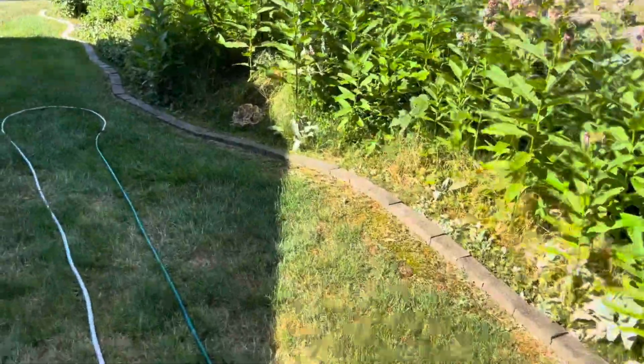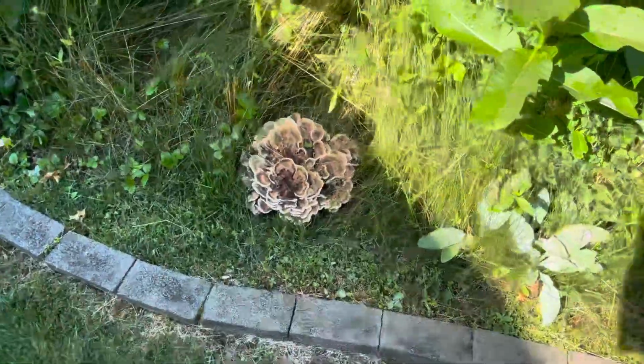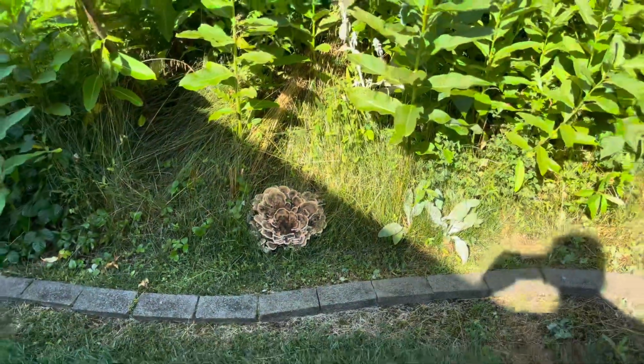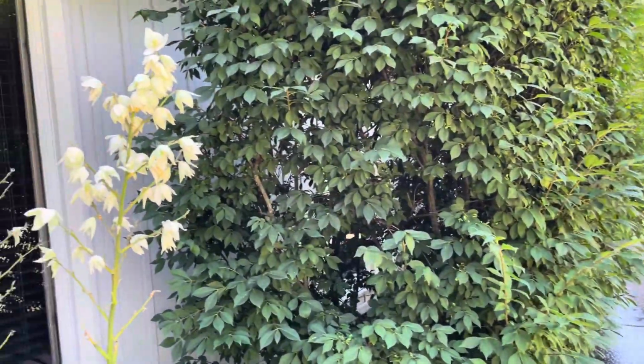We get some crazy mushrooms, but look at this one. It just sprouted up literally 2 days ago. Look how fast it spread. We'll see how big it gets. Maybe it'll take over. Yeah, we try to get the watering out of the way before the sun hits things, nice and early. I wanted to show this too real quick.